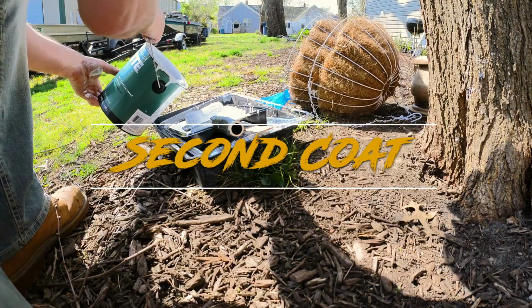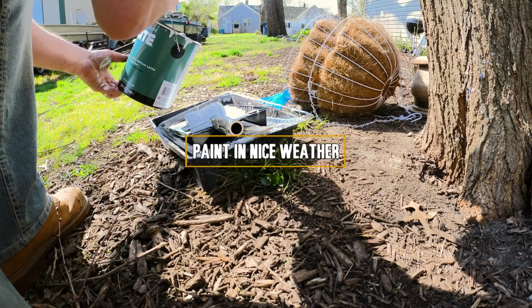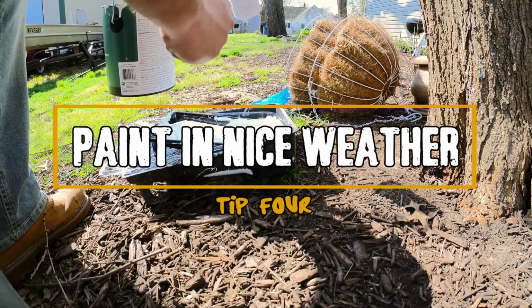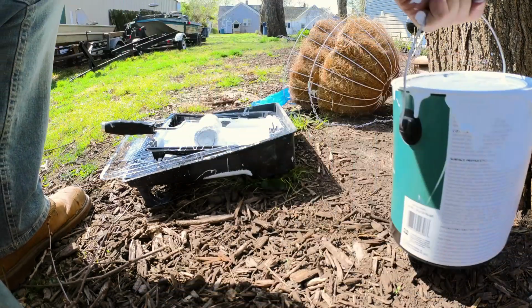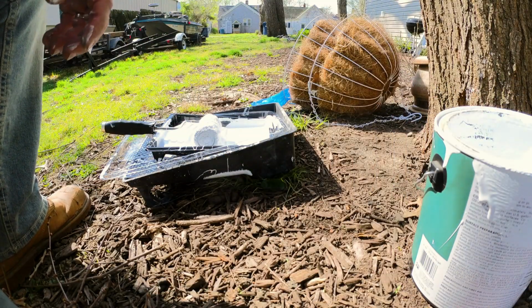Now with my second coat, I usually try to get that on the material as soon as possible. I try to pick nice warm days to do outside painting projects, as this helps the paint dry quicker between coats and keeps the day's project moving along.